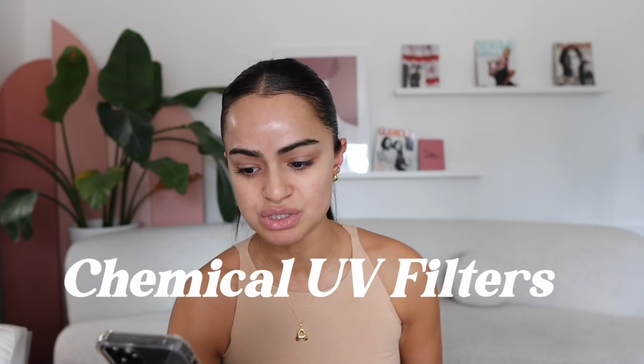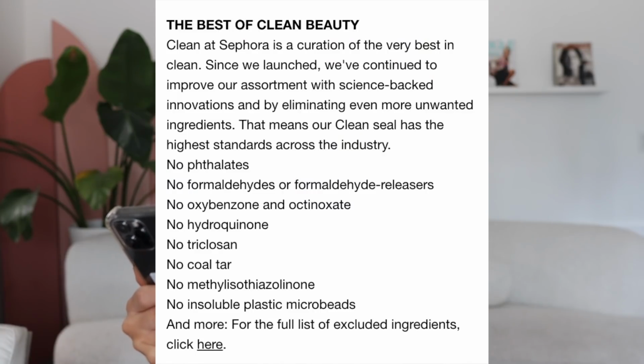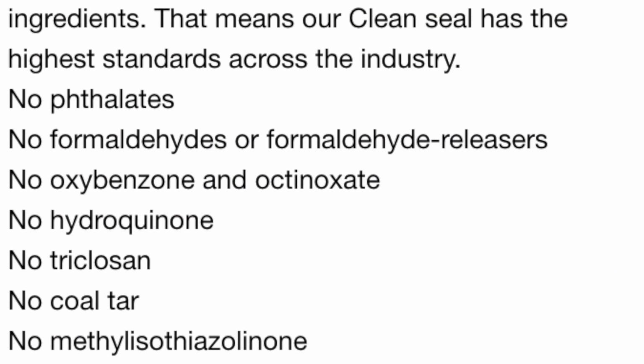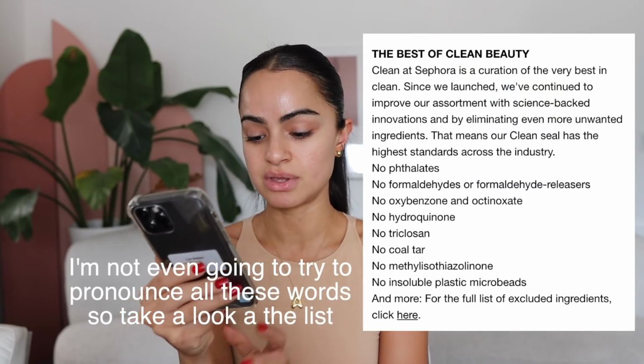So let's just carry on. It says parabens, fragrance, chemical UV filters. Let me just see what Sephora thinks. This is like a random blog, but they seem very angry. Okay, Clean at Sephora is a curation of brands committed to evolving the beauty industry. When you see our clean seal, you can be sure this brand's products are formulated without certain ingredients that are potentially harmful to human health and the environment, including phthalates, formaldehyde, or formaldehyde releasers. The Brazilian blowouts. For the full list, check out the ingredients tab. Yeah, I feel like there's not a super clear definition, so I'm kind of relying on this as Sephora's clean standard. Get started because this face is needing some moisturizer, okay?